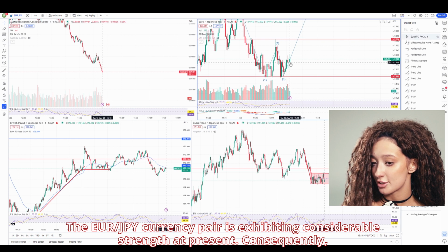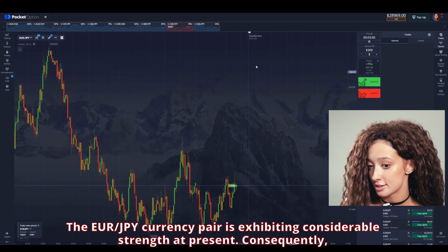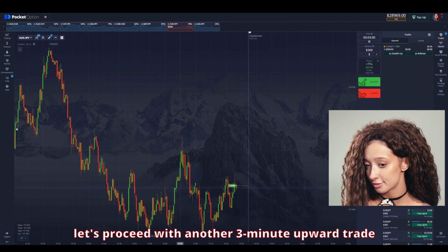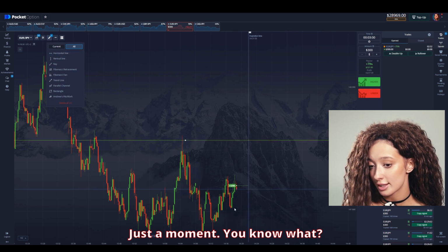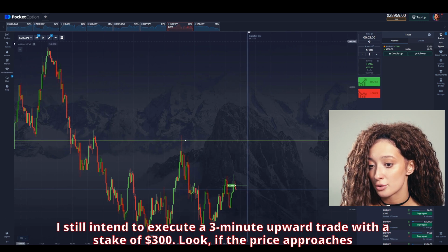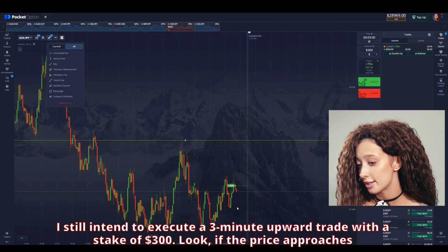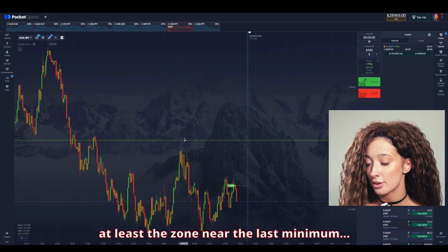The euro and Japanese yen pair is exhibiting considerable strength at present. Consequently, let's proceed with another 3-minute upward trade. Just a moment. So, you know what? I still intend to execute a 3-minute upward trade with a stake of $300. Look, if the price approaches at least the zone near the last minimum.